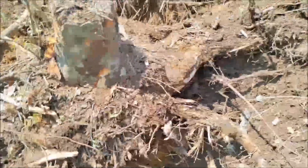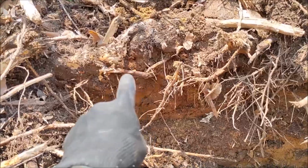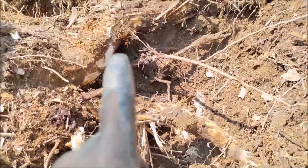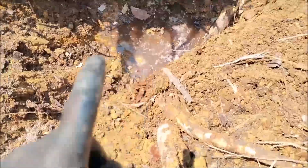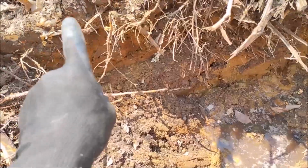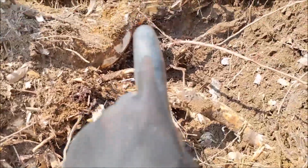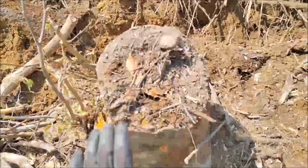All right, we're making good progress here. You can see I got a couple of roots, good sized one right there. And I got another one over here. I had to reposition the tractor. Got a little bit of water coming in, not surprising. I'm down quite low here. But I'm pretty confident once I break these two good sized roots out, the stump should come out pretty good size, like I said. Probably about a foot across there.